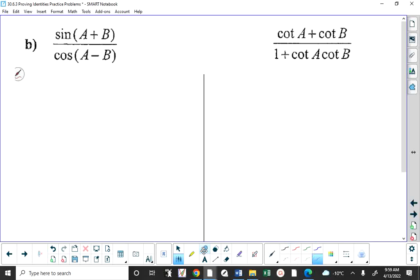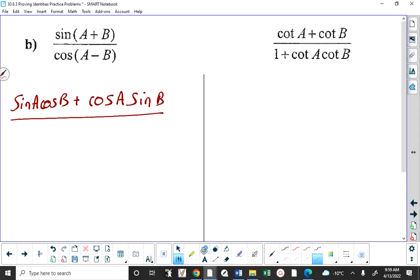So the left-hand side is sine of A plus B over cos of A minus B. Sine of A plus B is sine of A cos of B plus cos of A sine of B. And then cos of A minus B is cos of A cos of B plus sine of A sine of B. Okay. There's nothing you can do with that. There really is nothing you can do with that.